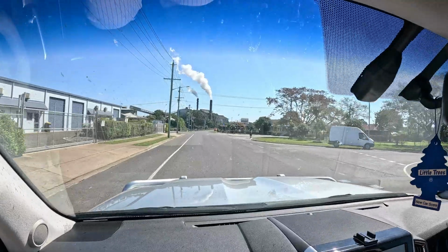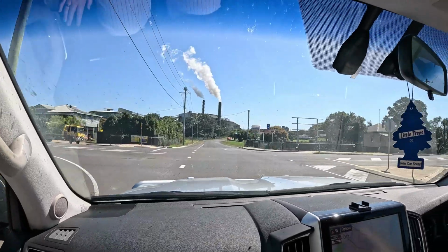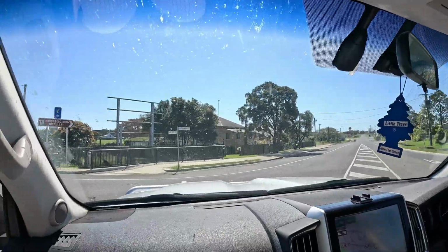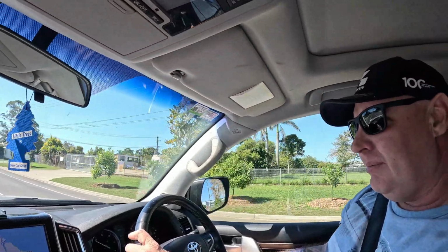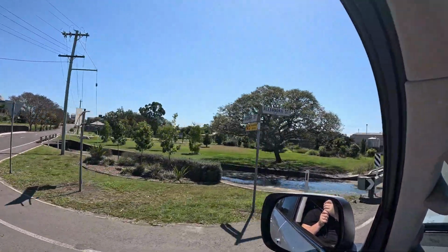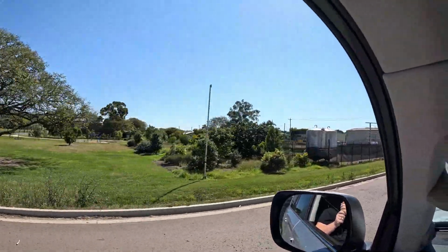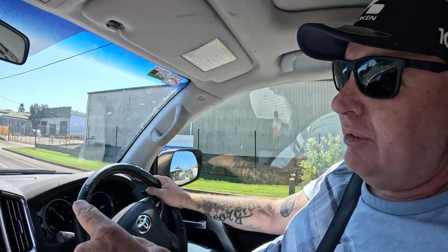Yeah, so there's the mill. So right next door, we have the Bundaberg Rum factory. So the molasses gets pumped across from that sugar mill to this rum factory, and obviously they distill it and make the best rum ever, Bundy rum.